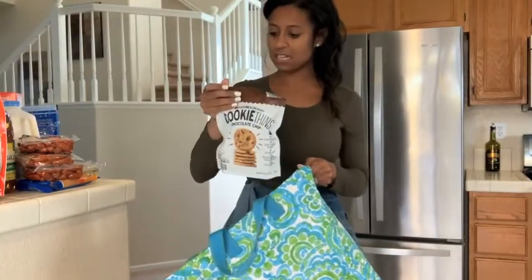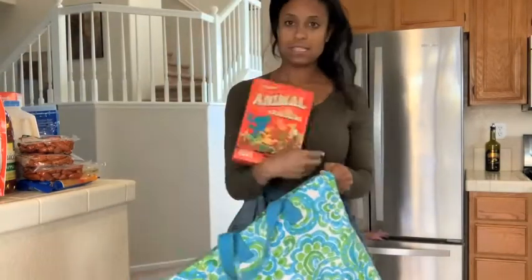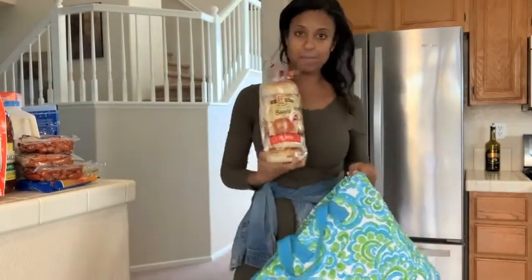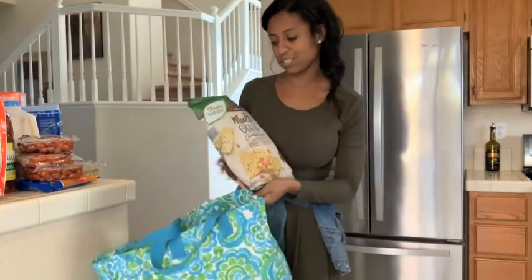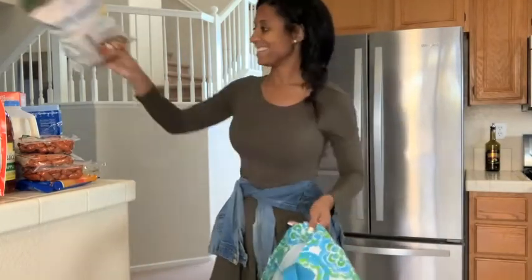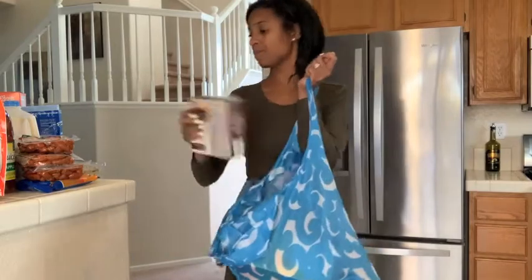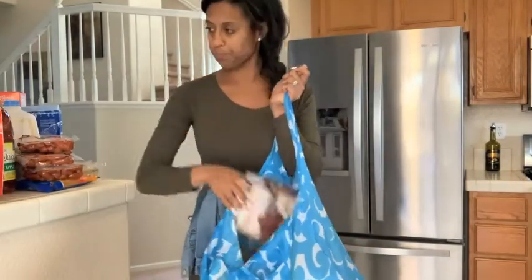I got these cookie thins for me. Some animal crackers. A pack of plain bagels. And these are for me. I love them. They're the multi-grain tortilla chips. And then, still didn't finish with Aldi. We have 2 boxes of these fiber bars.